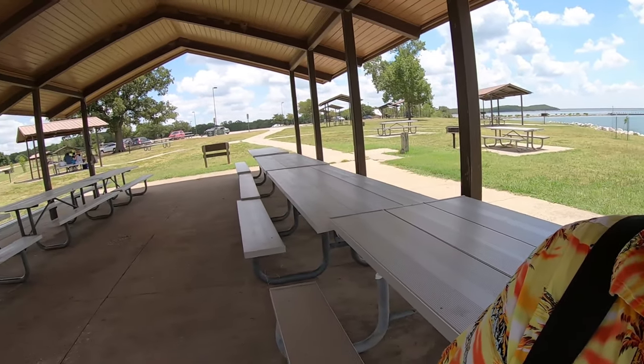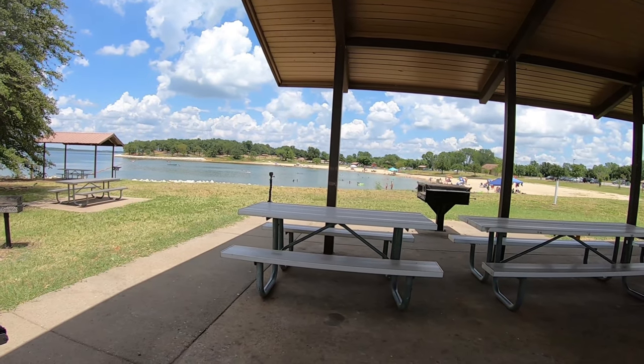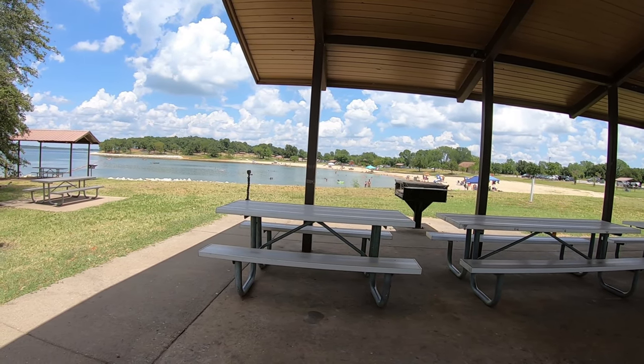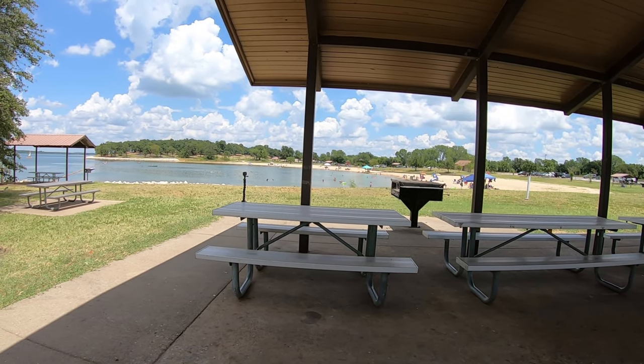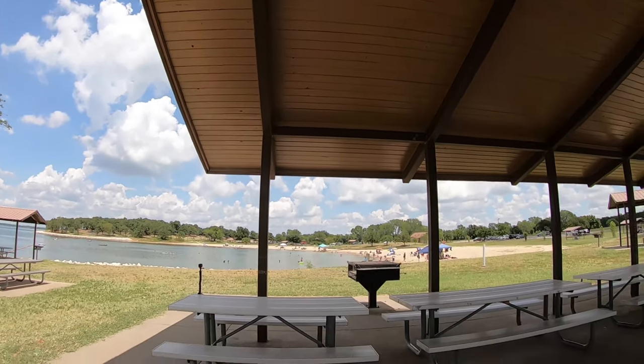Pause to take a little break here in the group pavilion at the day use area of the Isle Du Bois unit, Isle Du Bois State Park. Just sitting here listening to the kids laugh and hoping that there are no swallows coming to crap on me. That'd be bad. Be good video, but be bad. All right, let's go see some more stuff.